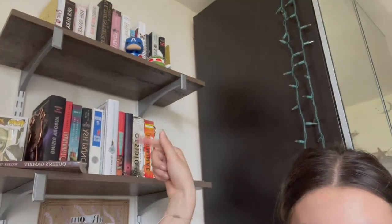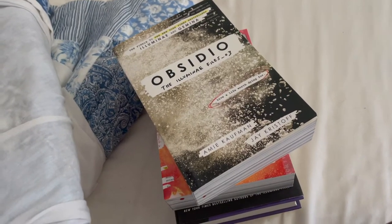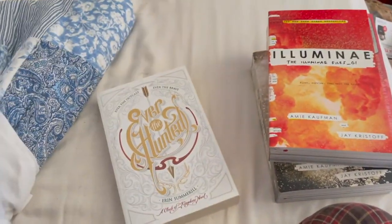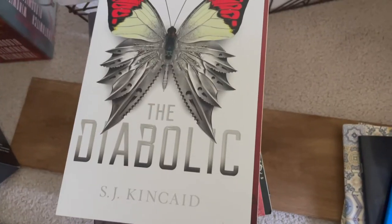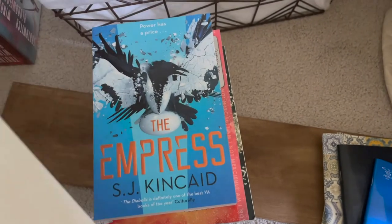Okay, we have finally reached these 2 shelves. I have some things that I want to get rid of and just some general reorganization that I want to do. Let's see what I'm going to get rid of. These are the books that I think I'm going to be getting rid of. We have Obsidio, Illuminae, Aurora Rising, and Ever the Hunted. I am also unhauling The Diabolic, Some Like Ashes, and The Empress.